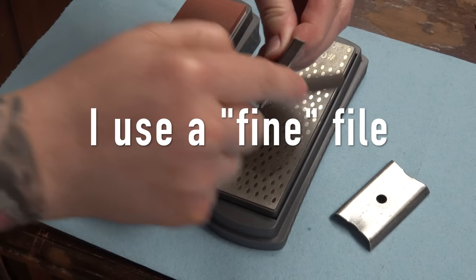And I sharpened it exactly the same way with my other ones. I like to wipe the handles off as well when I do this, kind of refresh them all around, and these are good to go.